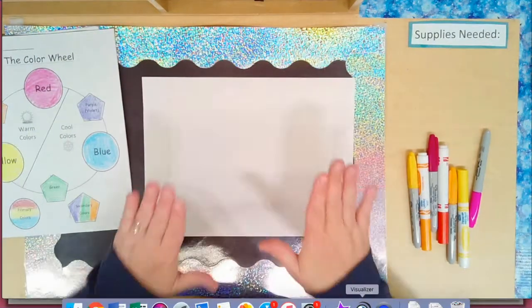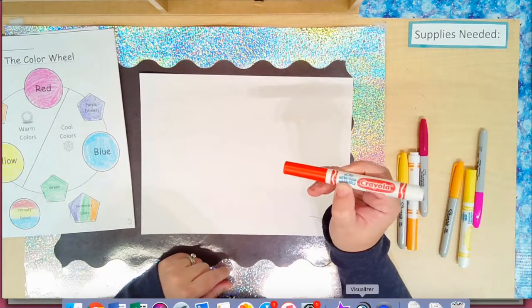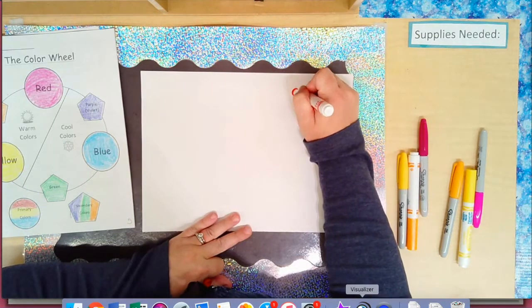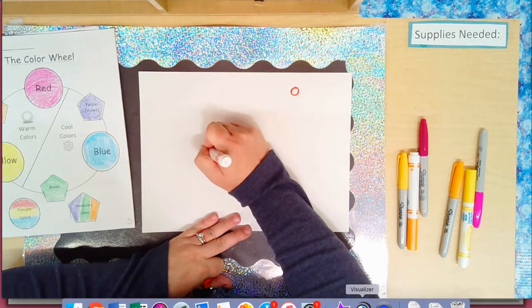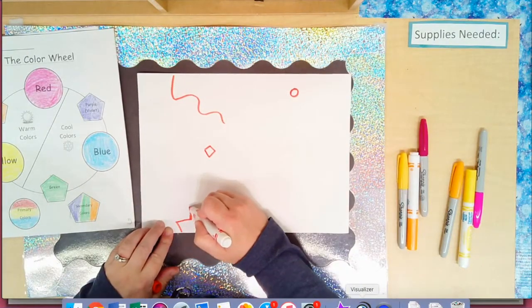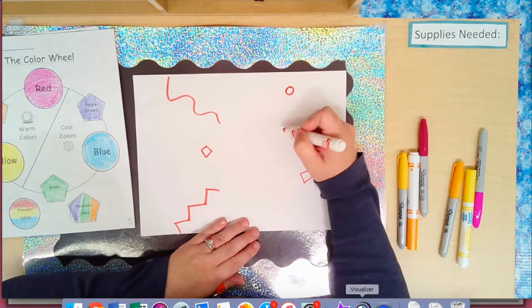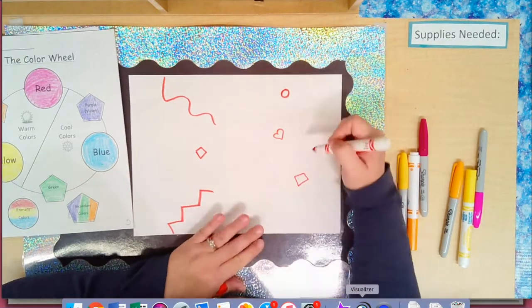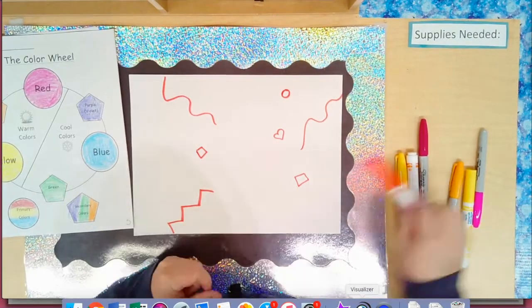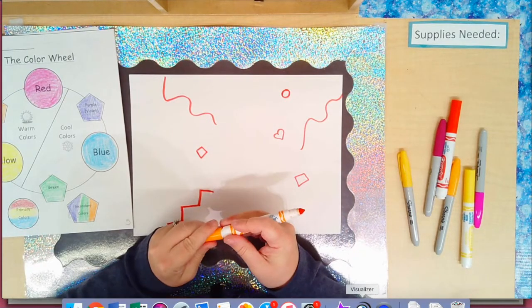All right, on my paper, I am going to pick one color, and I am going to draw some shapes and lines. So I'm going to do a circle, a square. I'm going to do a wavy line here, maybe a zigzag line here, a diamond, a little heart, and another line here. All right. So the name of this game is to not touch anything else.